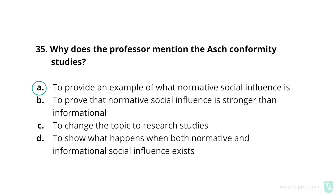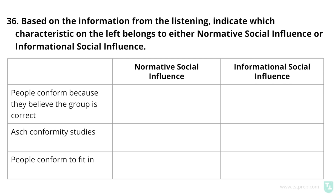Based on the information from the listening, indicate which characteristic on the left belongs to either normative social influence or informational social influence.